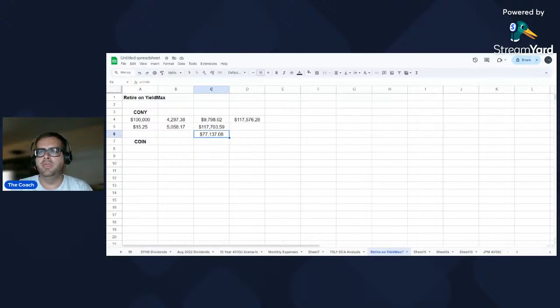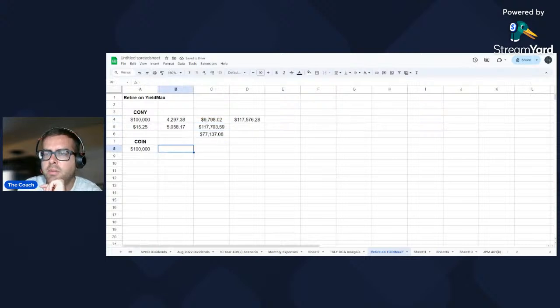If we add the other 10,000 that I had said, if we project out the same for 2 more months, that would be 87,137 plus 17,703, which would be 104,840. So we would have more than made all of our money back. In this example, if this continued, you could more than retire on this amount. If you're getting almost 10,000 a month, that's pretty good income.